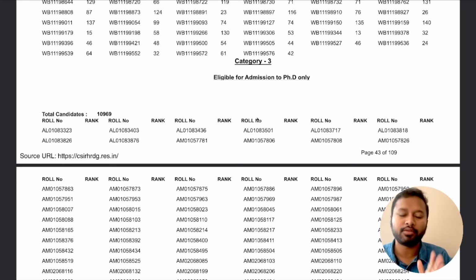So these are the students who can apply for PhD only. And this is something new which CSIR has started from this cycle, and a lot of students have qualified this. 10,969, almost 10,000, basically 10,969 students. That's a big number. So these many students have qualified for PhD only admission.